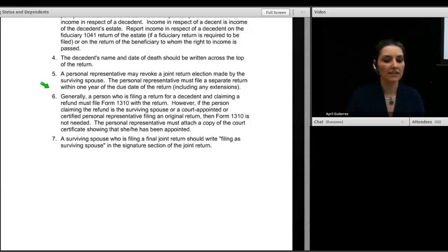The exception is if you are talking about a joint return that was filed for a decedent. Because if a joint return was filed for a decedent, the administrator of the estate has up until 1 year after the date of death to change that or revoke that election, or actually 1 year of the due date of the original return, including any extensions.